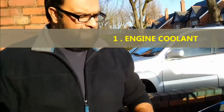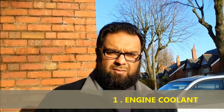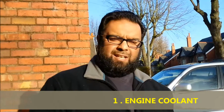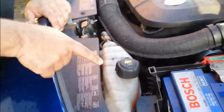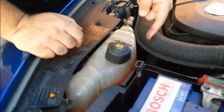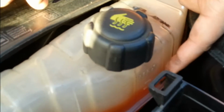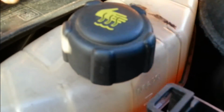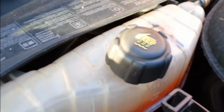First question will be, how do you know there's enough coolant in the coolant reservoir? In order to answer that, first you have to locate it and then check the level. So where is the coolant located in this car? This is the engine coolant reservoir. The coolant itself is marked by that red liquid line, and it should be between the minimum and maximum levels. If I start to move the car around, you'll be able to see the liquid move around a little bit. That liquid needs to be between the minimum and maximum levels.